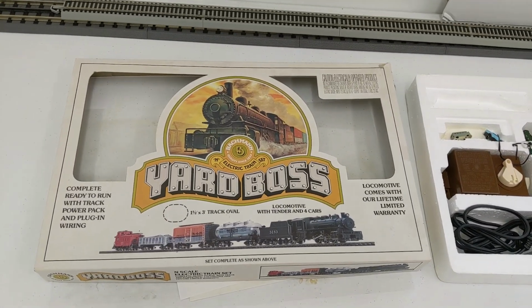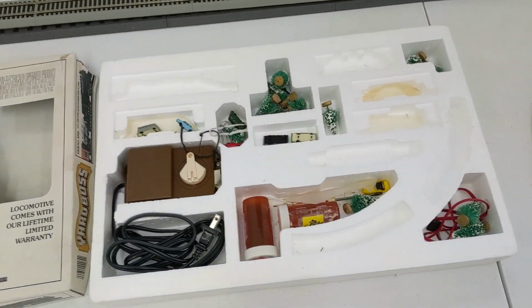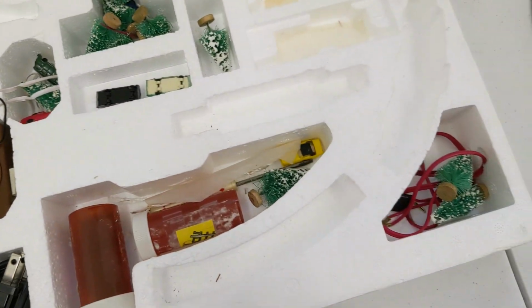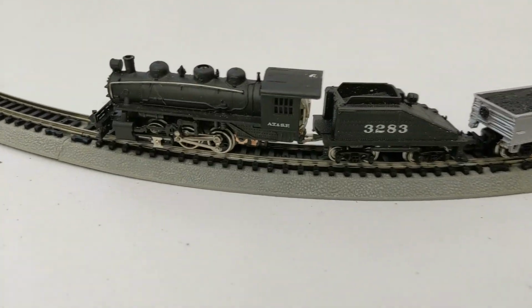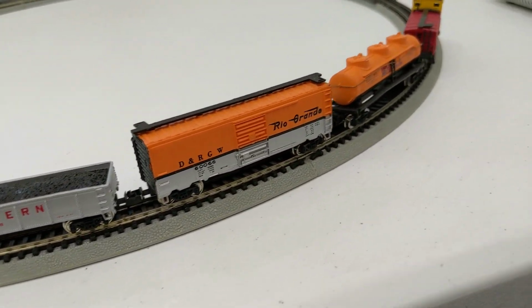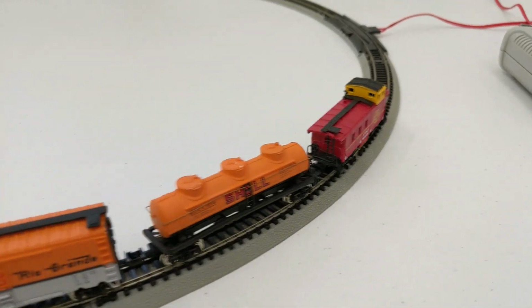Here we have a Bachmann N-Scale Yard Boss train set here, and some extra pieces came along with it. We got trees and some neat little cars there. And going over here to the test track, has a nice Santa Fe locomotive and kind of the things I'm used to seeing in HO scale when I was a kid. So yeah, it's pretty cool.